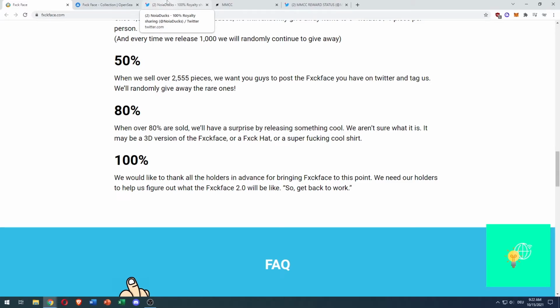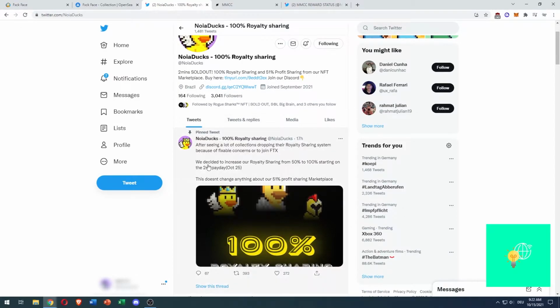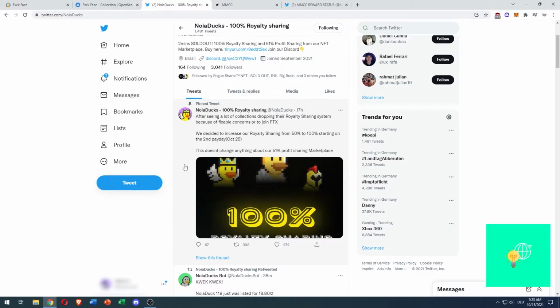Now we're going over to Solana and make money on Solana. The first one I would like to introduce you to is Neue Ducks, which just recently decided to increase their royalty sharing from 50% to 100% due to some controversy with FTX, this huge marketplace that introduced Solana NFTs. And they said they won't want any NFTs on there that do royalty sharing due to problems with the SEC. So what these Neue Ducks did was just increase their royalty sharing from 50 to 100% in order to show their community that they are the number one priority for them and not the amount of money they themselves make.